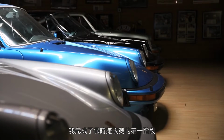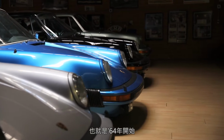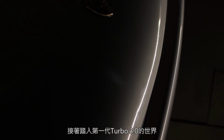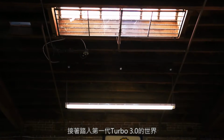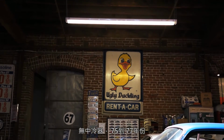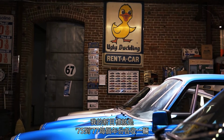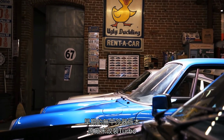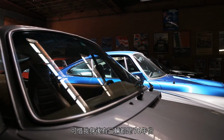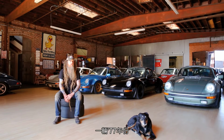I sort of finalized my first chapter of Porsche ownership, which was '64 and onwards, and I'm moving forward slightly to the first generation of 3-liter turbos, non-intercooled, '75, '76 and '77. So my new goal is to own one of each year of the early non-intercooled, unmolested, original turbos. And what we have behind me are two '76s, ironically, and a '77.